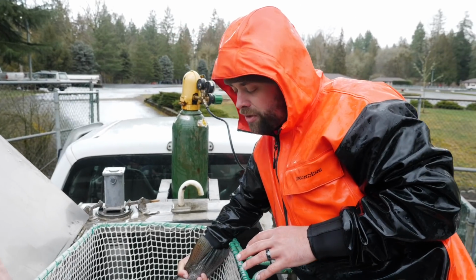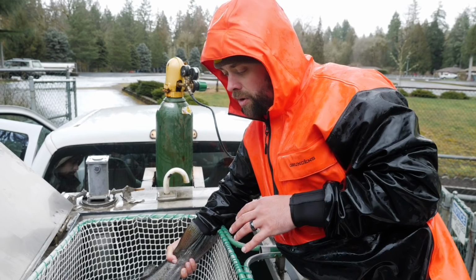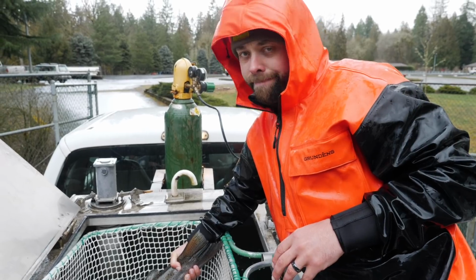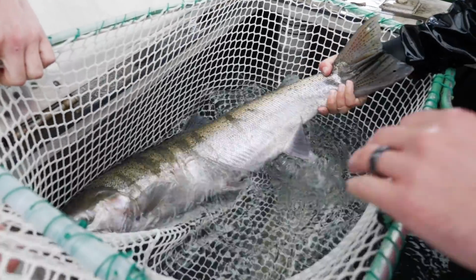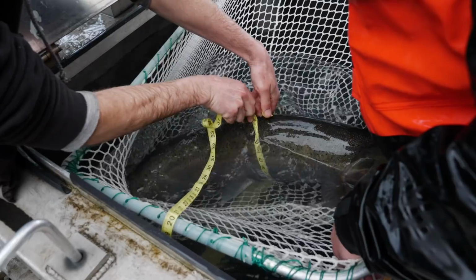Here we are at the hatchery. We're about to drop off this monster wild buck for the broodstock program. And he's gonna sit here for a few weeks and ripen up. And at the end of the month, we're gonna try to get him to spawn. This is easily a 20-pound class fish right here. 40 inches long. Beautiful male.